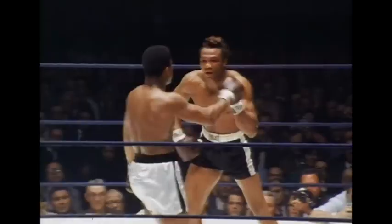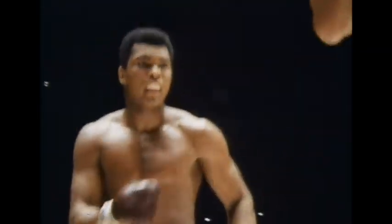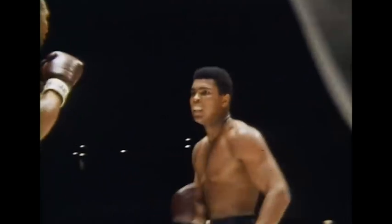If you're just going backwards without throwing any punches, anything to deter your opponent off, they're going to keep coming. They're going to keep plodding forward at you and they'll eventually hit you. You have to keep them off.